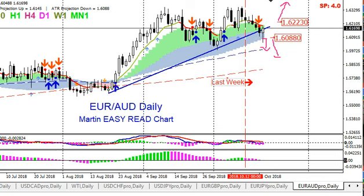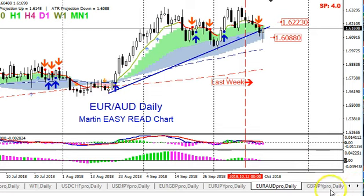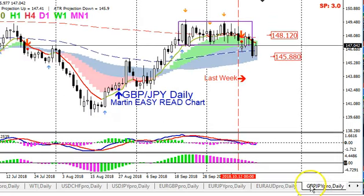Okay, and finally we've got one more, the British pound Japanese yen daily chart. I had drawn this in already before in my previous weeks. You can take a look at my previous videos. Price had been going sideways for quite some time. You can see it going up and down, and I mentioned in last week's video, price could either break up to the upside or to the downside.